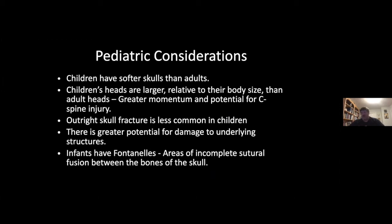There's a bunch of complex reasons for that. One of them is that things that bend fit through birth canals way better than things that don't bend. The end result of that is that kids have not fully calcified skulls. The younger the kid, the less calcified the skull. That makes them softer.